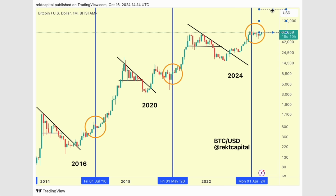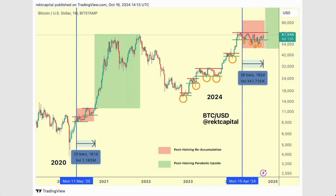So a diminishing cycle is expected, but nonetheless, it's going to be an exciting one, and we really are on the cusp of transitioning from the reaccumulation phase into the parabolic phase of the cycle, and we don't have too much time left. It's really starting to be crunch time as we transition out of this reaccumulation phase into the parabolic phase of the cycle.